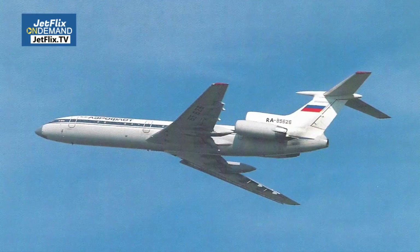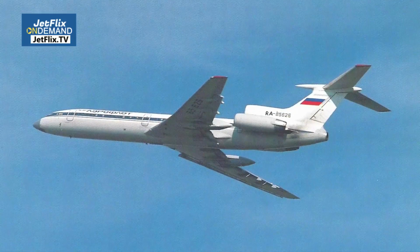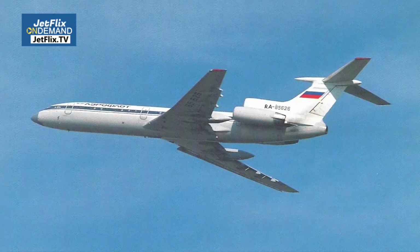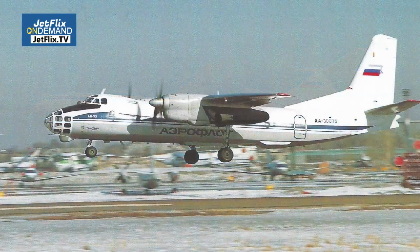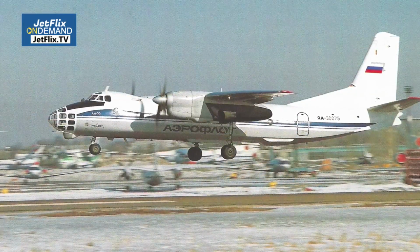And here we have a Tu-154A model. Some 1,000 Tupolev 154s were built during the production run, and as of today, there are very few remaining in active service worldwide. The Antonov AN-30 was an adaptation from the Antonov AN-24.